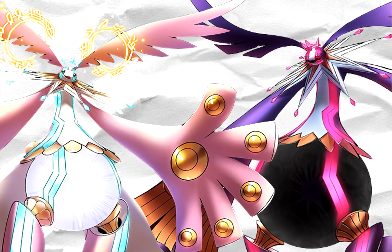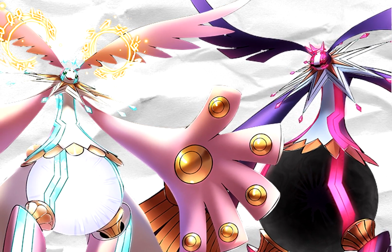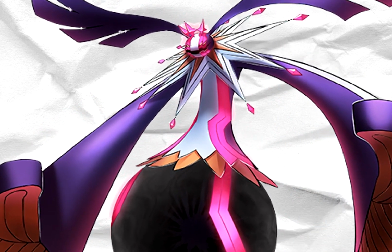Personally, I like the evil design more. The purple and pink color scheme look better than the pink and light blue color scheme. The evil form also has better ears and hands. Cherubimon Evil was designed by Nanako Hayato.